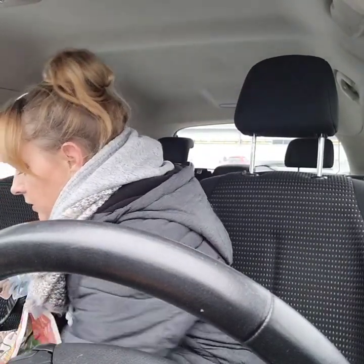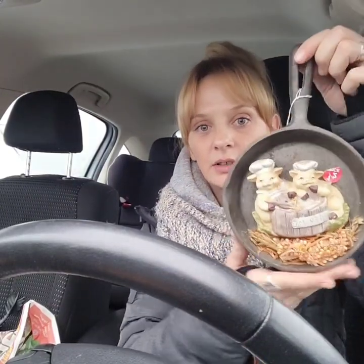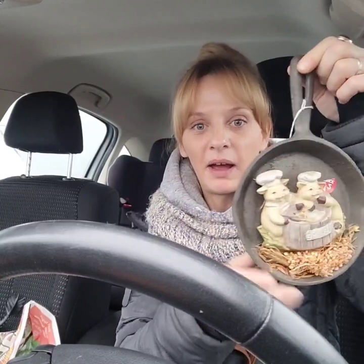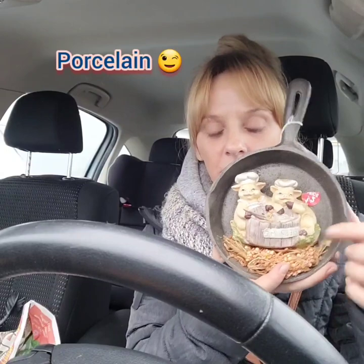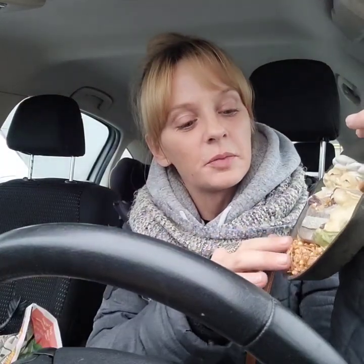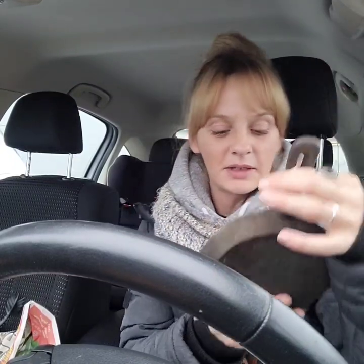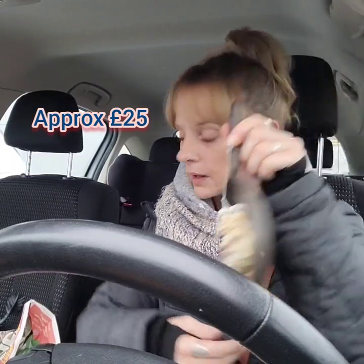And then, this isn't anything special, but I just thought, someone's gonna love this in their kitchen. So this is a cast iron pan with pottery pigs, and they've got some, look, it's actual real straw. I don't want to pull it all off. And they've got a wee bit of straw up here. And it says feed me. It needs a bit of a clean, but that was half price. From £2, so I got that for £1.